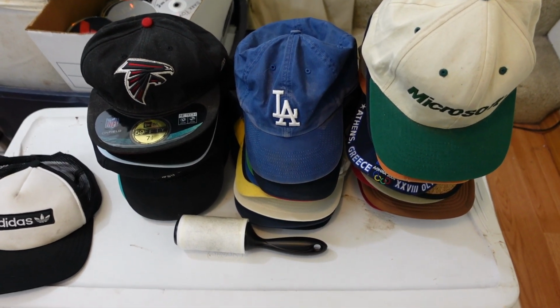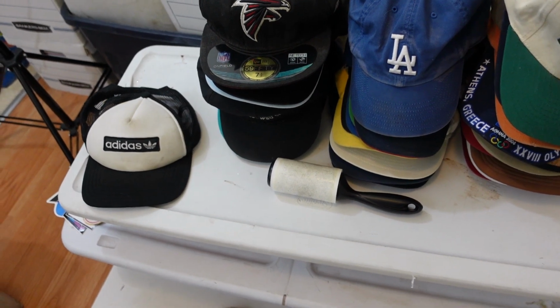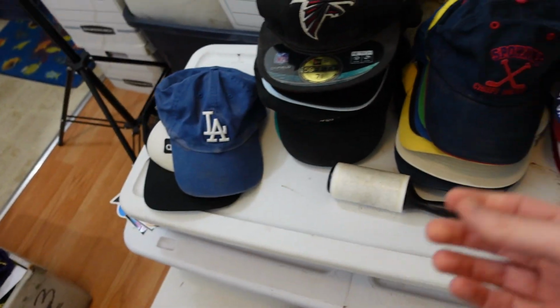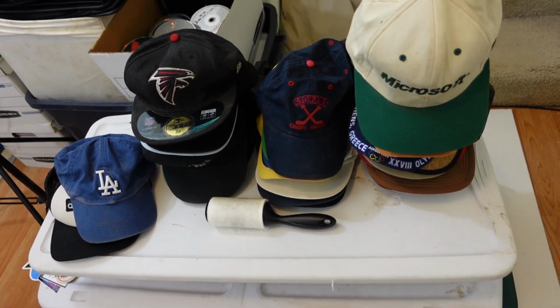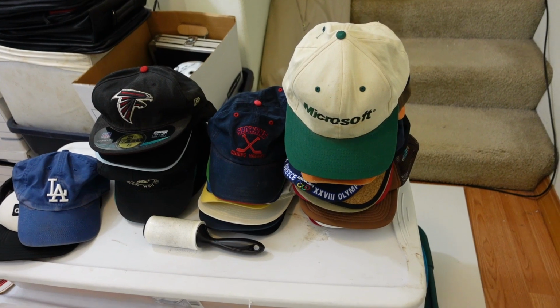There's that Dodgers hat. That one's going to need some cleaning. Atlanta Falcons, Adidas. Some of these do need a little bit more cleaning. Like this one got sweat stains all over it. So it'll take a little bit of work to get that one ready to list. But I'm going to do my best to get them all online one way or another.